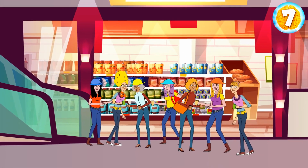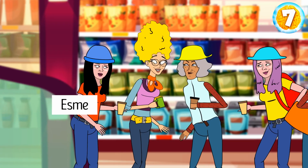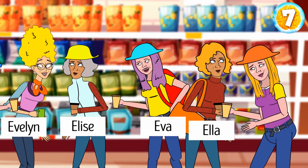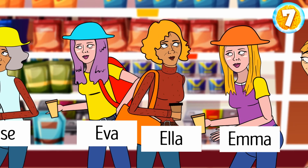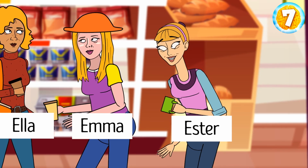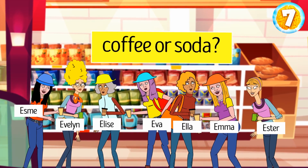On a Sunday morning, 7 friends went to the mall. Esme, Evelyn, and Elise grabbed a cup of coffee each, while Ava, Ella, and Emma decided to drink some refreshing soda. Can you figure out if Esther chose to drink coffee or soda?